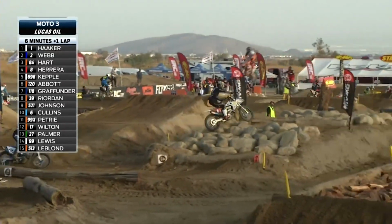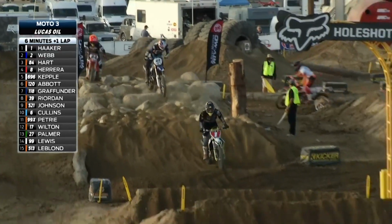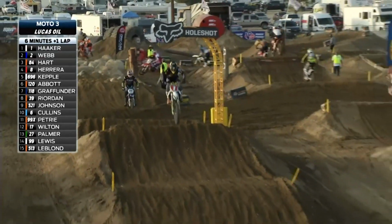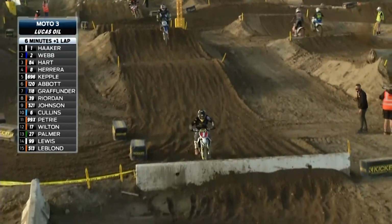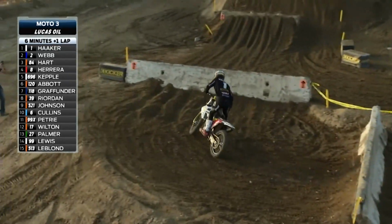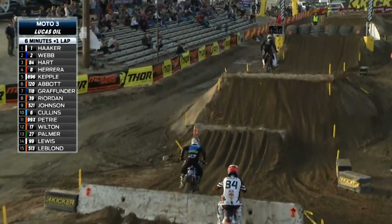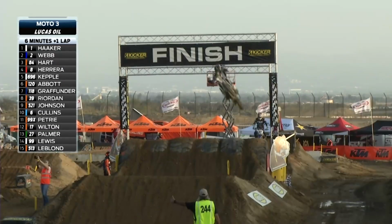And here's Haker out front. And one thing we've learned so far in 2020, when Colton Haker gets out front, he's unbeatable. Hasn't lost a race once he's gotten to the lead. And he has it right now. Webb in second, lost a little bit of time on the opening lap. There's Tristan Hart in third, trying to rebound after a somewhat tough second moto for him.